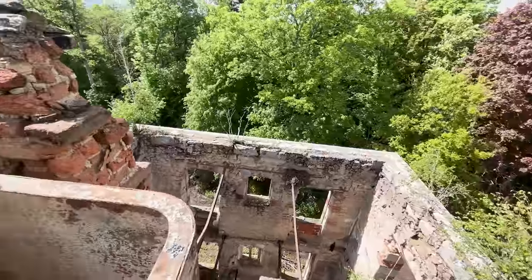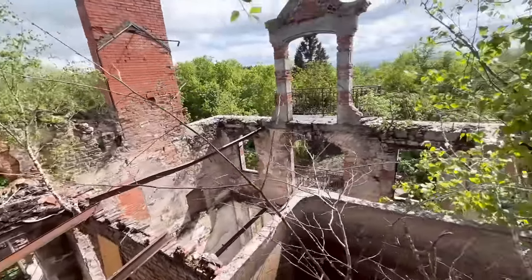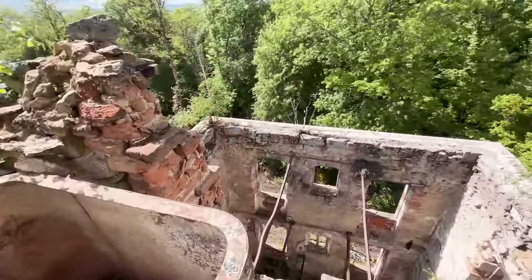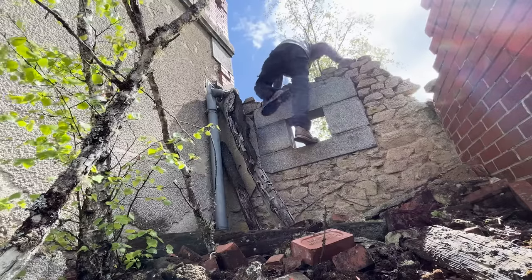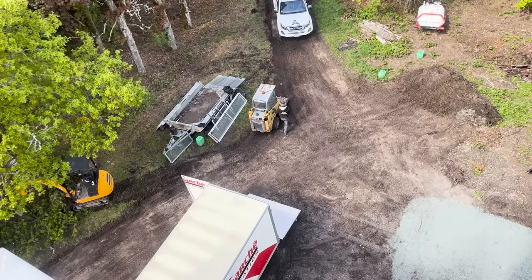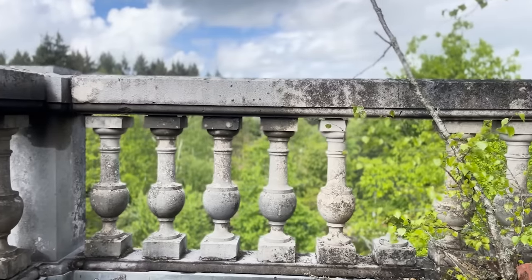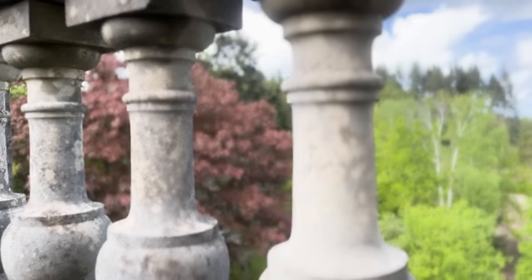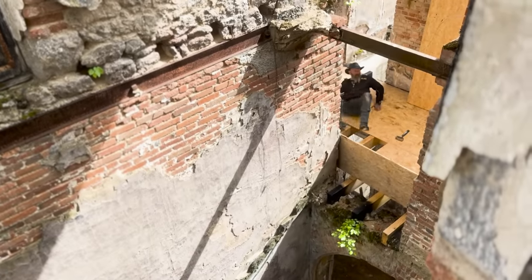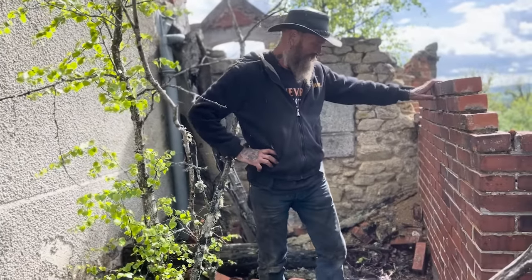Spoiler free. I mean, you don't think I'm going to come up here without going on the balcony, obviously. Wow. Needs a drone. Cool. Desperately cool to be up here. Really, really cool. Just look at the view. Really cool, isn't it? Yeah.